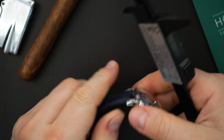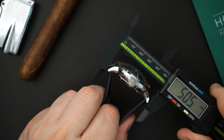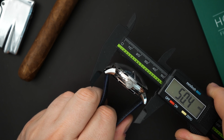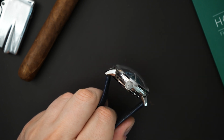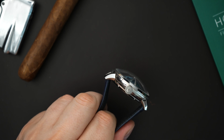The lug to lug is in the neighborhood of 50 millimeters, and that's because you do have a large watch here. I mean, you're going to get a pretty big lug to lug of 50.4, which is not incredibly bad when you consider the size of this watch. Next, I would like to show you this watch on my wrist, then we will talk about price.